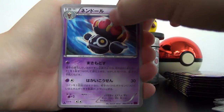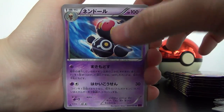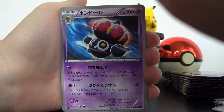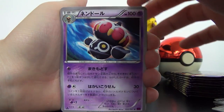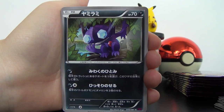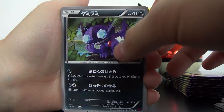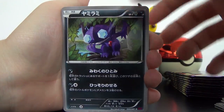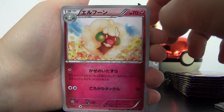I don't know. So this is Claydol. He's doing the hand. He's like, talk to the hand. Ooh. So Claydol has sass. Sassy Claydol. We have Sableye, which, how do you see through those gems? Like, you can't see through those gems. Come on. Get with the program.